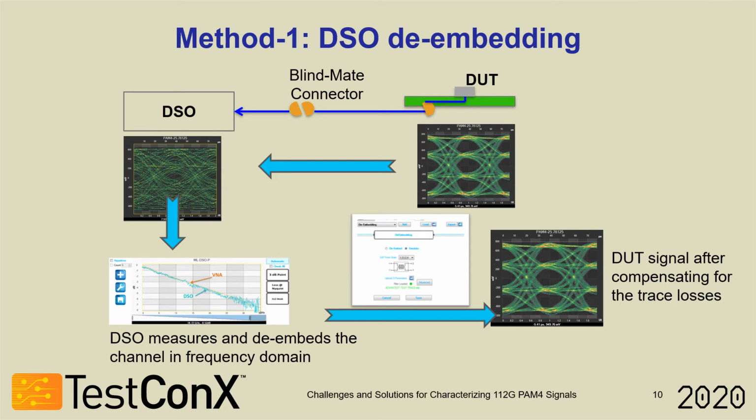Here are some examples of DSO de-embedding using multi-lane instruments. In the top right, the DUT puts out a PAM4 signal with an eye diagram having a noticeably good eye opening. Unfortunately, once this eye diagram reaches the DSO, it is distorted due to high-frequency channel losses. The multi-lane DSO successfully de-embeds its DUT signal and recreates the original DUT eye diagram for pass-fail processing.